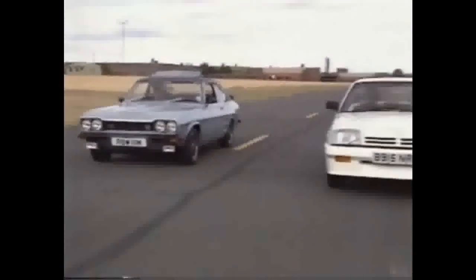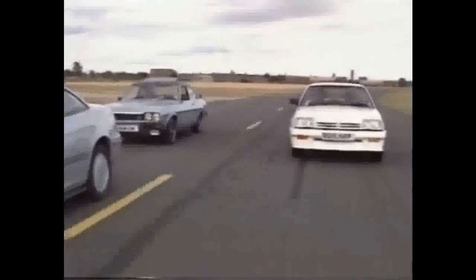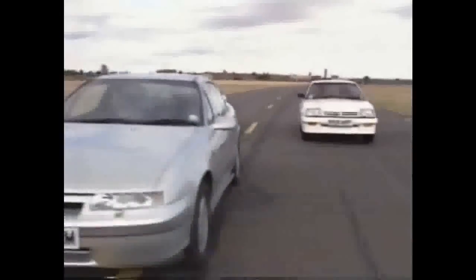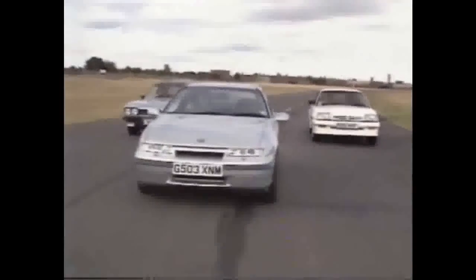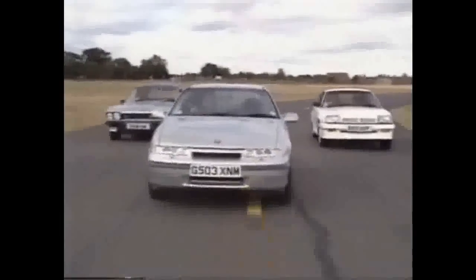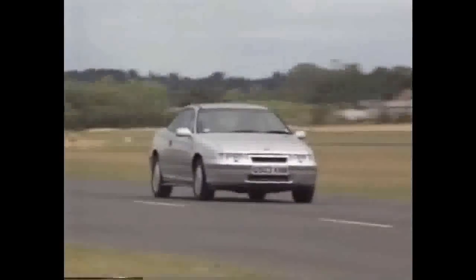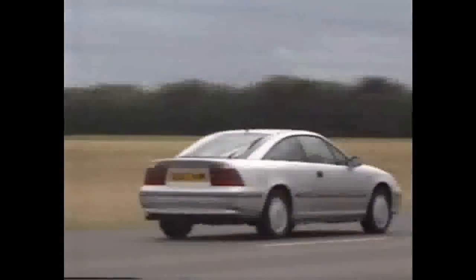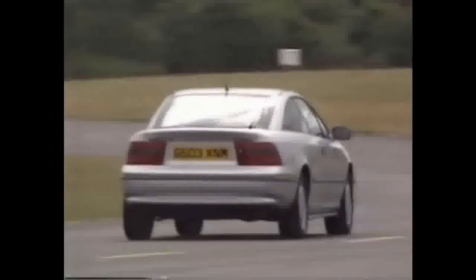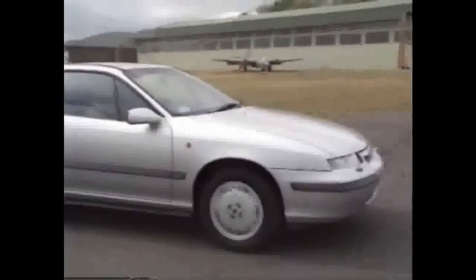By 1987, both the Manta and the Capri were long in the tooth, and Ford were worried about the size of the coupe market, so they scrapped the Capri, while in the same year, GM gave the go-ahead for their Manta replacement, the Calibra. And if the demand so far is any indication of the future, GM were right and Ford was wrong. Vauxhall reckon on selling 5,000 Calibras by the end of the year, and that's more than the current best-selling coupe, Toyota's Celica, can manage in a full 12 months.